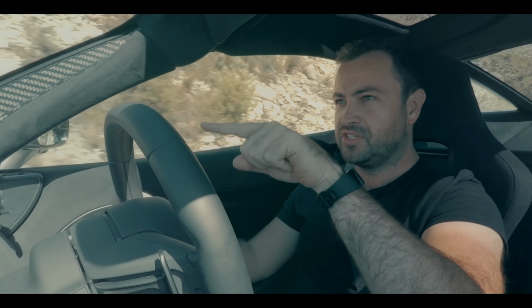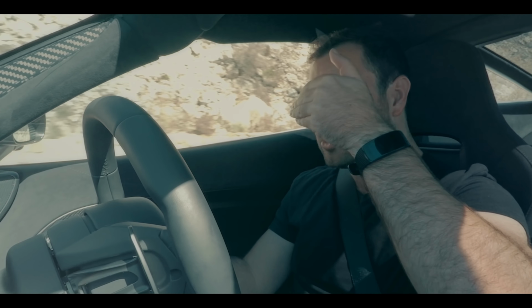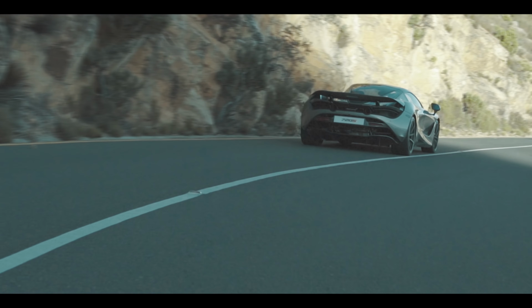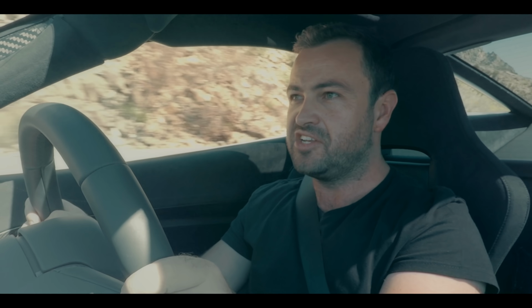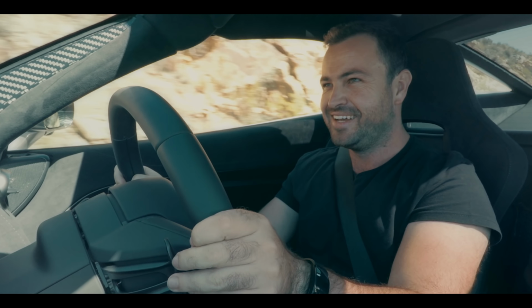And these instruments folding into the dashboard like that might seem a bit of a gimmick, but actually what it does is open up this incredibly clear view of the road ahead. And as the salesman who handed the car over to me yesterday said, it's so you can concentrate. And you really need to concentrate.